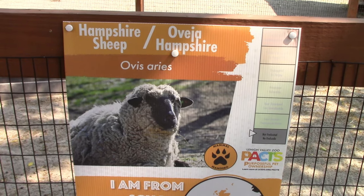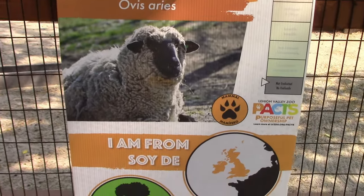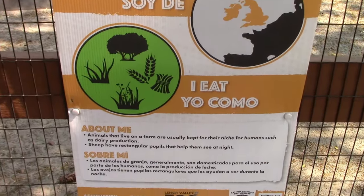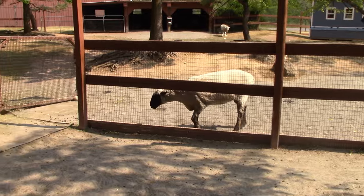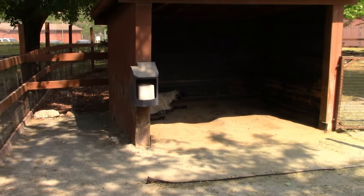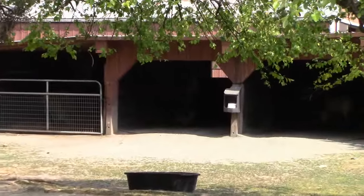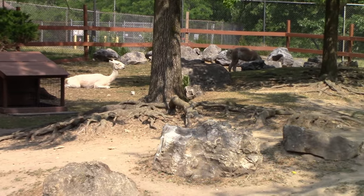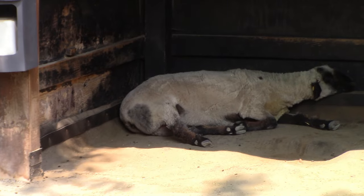Look at all the signage is dual, got English and Spanish. Hi sheepy sheep. Hi sheepy sheep. Look at the other sheep right inside the barn. See one of the pigs back here, and piggies in the back. One of the llamas. Another one, the sheep. The sheep just trying to have a nap.